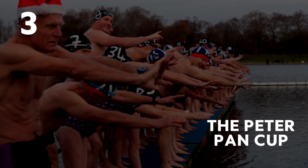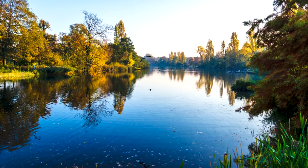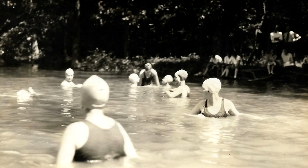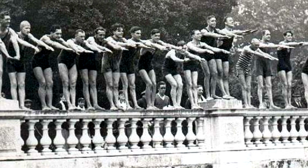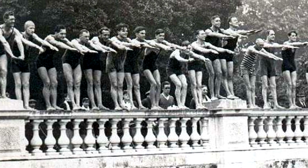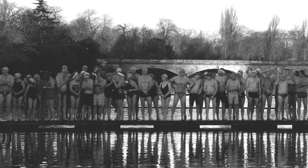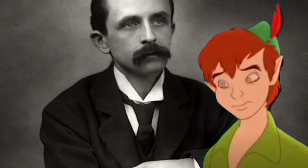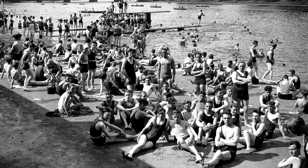Number 3. The Peter Pan Cup. Even though it wasn't until 1930 that a section of the Serpentine Lake was transformed into an outdoor swimming pool, people swam in the lake long before that, and a Christmas swimming race held there by the Serpentine Swimming Club dates back to 1864. It wasn't until 1904 that the competition got the name the Peter Pan Cup, and this was because that year J.M. Barrie, the author of Peter Pan, donated the prize to celebrate Peter Pan's first appearance on the London stage.